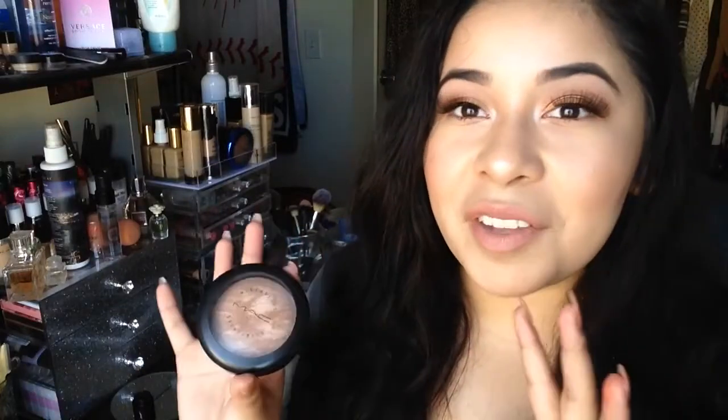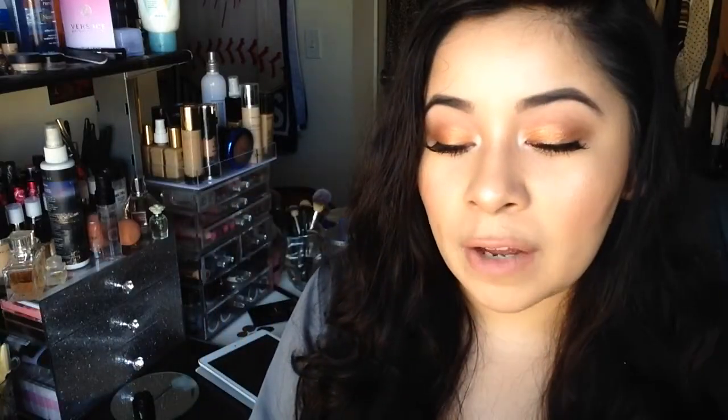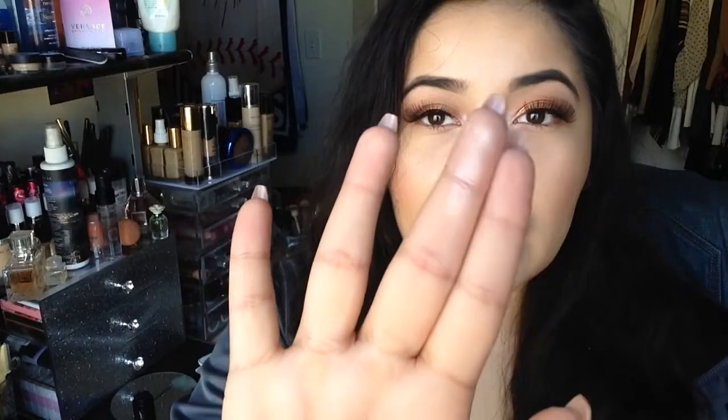Okay, next for a highlighter, I have been steering away from the gold highlights just because I am pretty fair at the moment, and if I put on a gold highlight, it's kind of a bronzer situation going on there. So instead of gold highlights, I've been using champagne white highlights. I have been loving the Mineralized Skin Finish from MAC in the shade Soft and Gentle. I've had this forever. I think this is the first high-end highlighter I've ever purchased, and this is how the highlight looks.